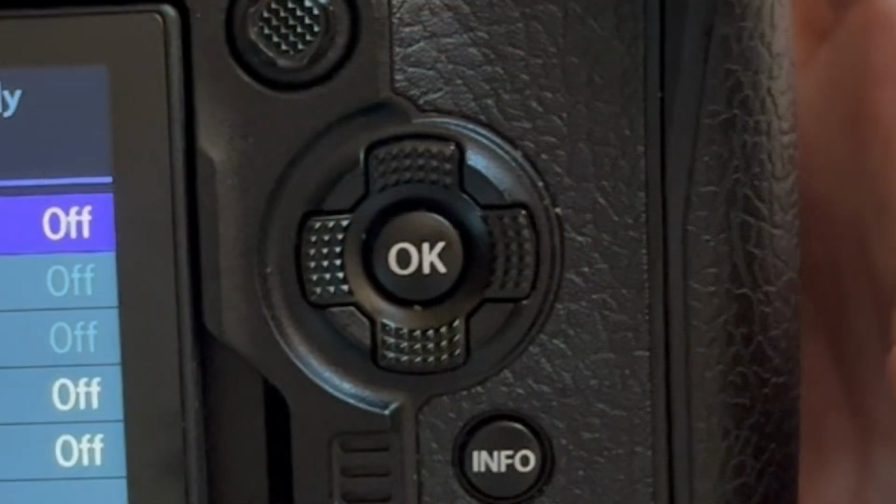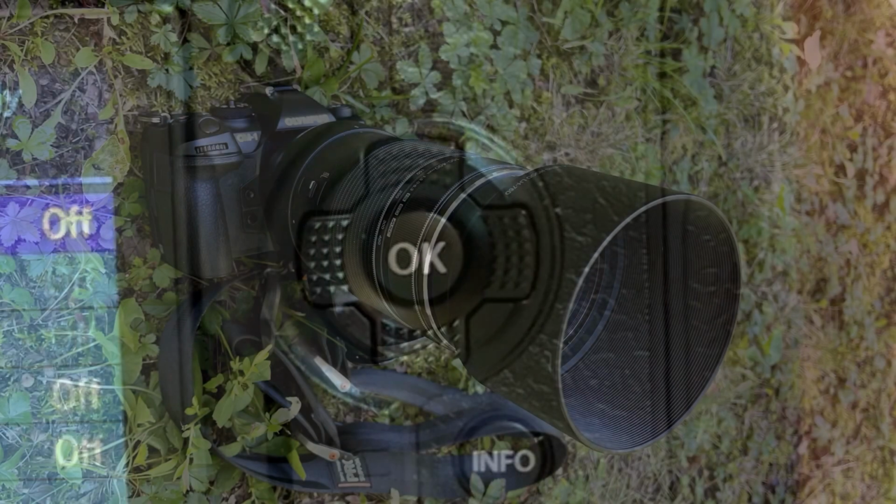Finally, under button settings, there's a way to reprogram the arrow buttons on the 5-way control wheel to open the focus target area settings and to move the focus area around. If you own a previous OM-D camera that does not have the little multi-selector, the joystick button, you'll be used to using the arrows on the 5-way control to do this anyway.